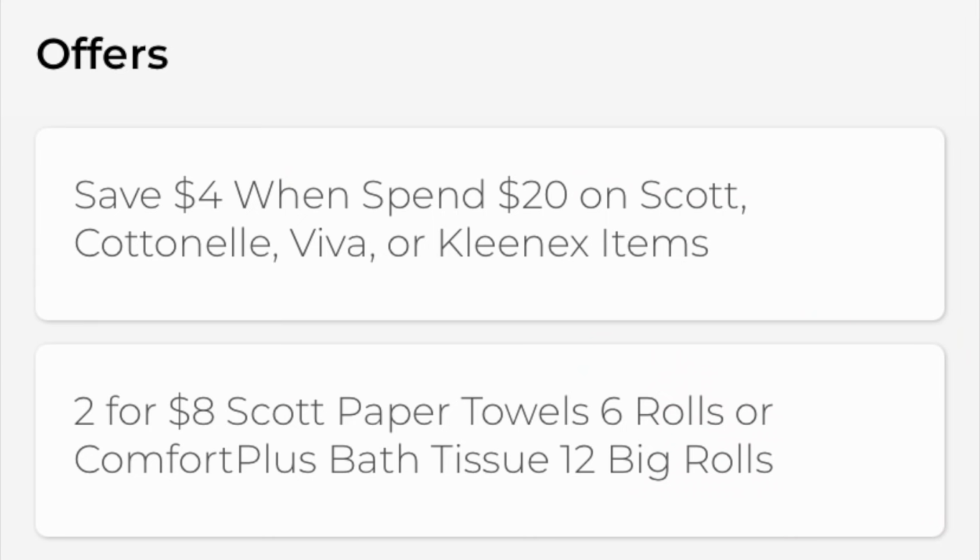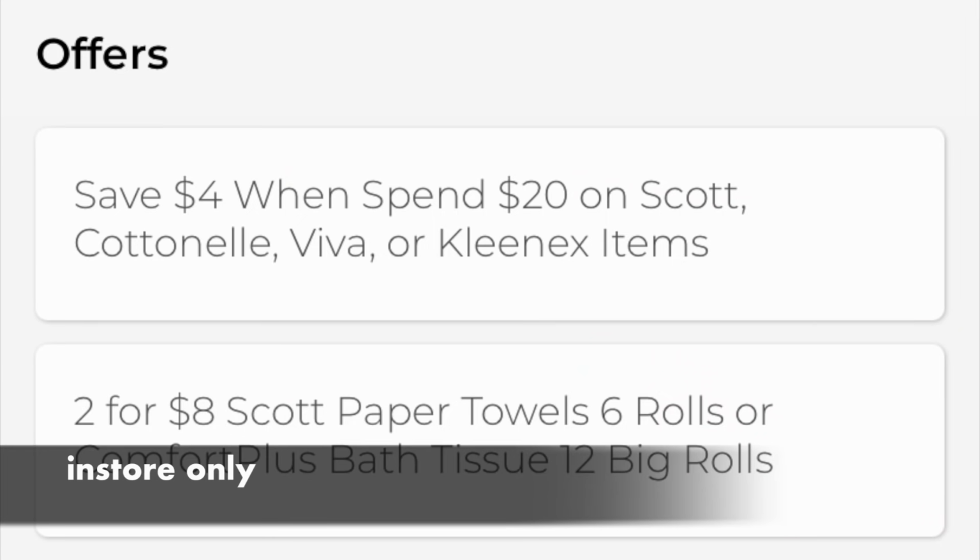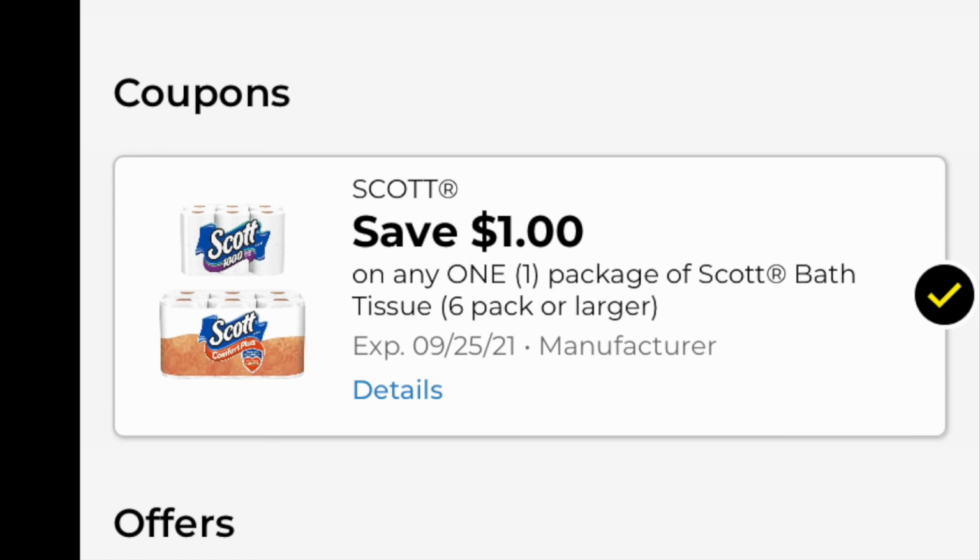These are the 2 promotions that I was talking about again. And this is for in-store only. So if you're going to fool around with the app and say it's not working, you got to go in store and do it, guys. Not negotiable. And this is the digital that we need loaded, which is the $1 off.